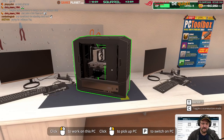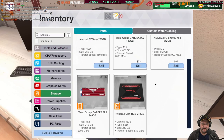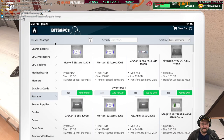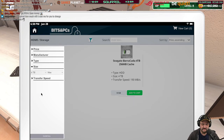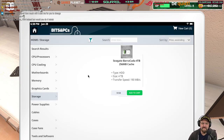Actually, what have we got? No, we don't have any chunky drives lying around. Size. There's literally one drive we can put in there. That's a 4 terabyte. Well, we're just getting one of them. That'll sort him out.